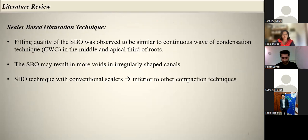Then there have been few studies regarding the quality of the sealer-based obturation technique, and a few of the studies quoted in the article of our discussion are presented here. One study stated that the filling quality of sealer-based obturation was similar to the continuous wave of condensation technique in the middle and apical third of the roots. On the other hand, another study stated that this technique resulted in more voids and irregularly shaped canals. Furthermore, this technique, when combined with conventional sealers, was found to be inferior in quality compared to the compaction techniques.